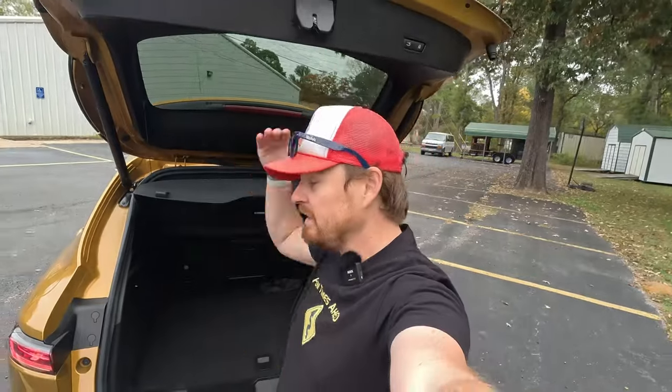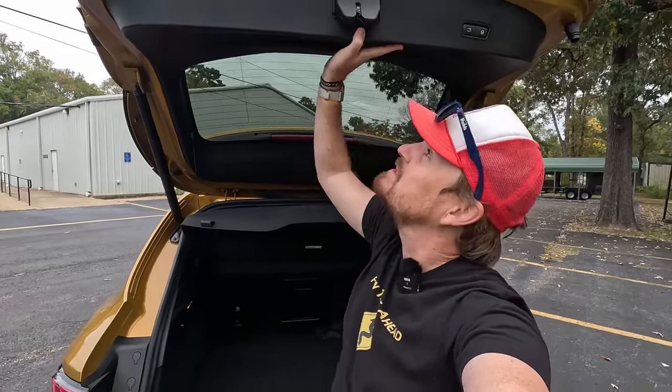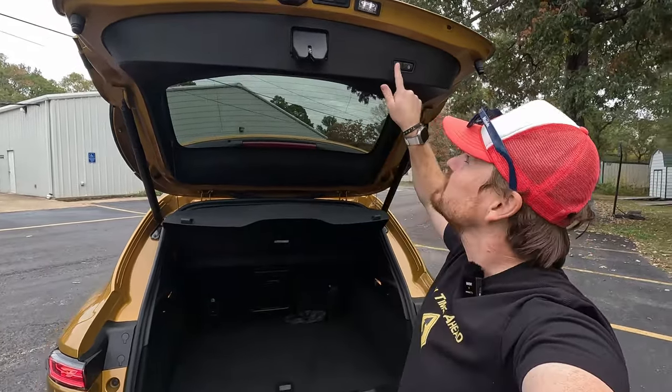Me at 5'10", this is how much room I've got under the hatch. It fits in our garage and opens without hitting anything. All around, it is a very usable hatch design. I just wish the button were on the side like many other Stellantis products.